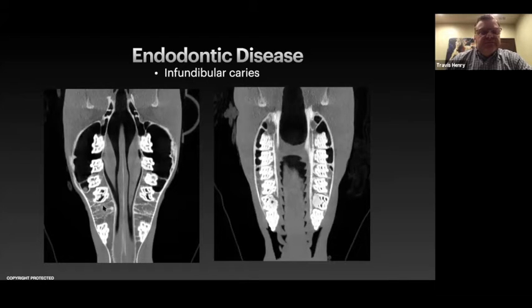So just some stills of this showing the large infundibular caries in this dysplastic teeth here. And what I also want you to see is, look, there's a little tiny sinus cyst actually sitting in the rostromaxillary sinus here as well.